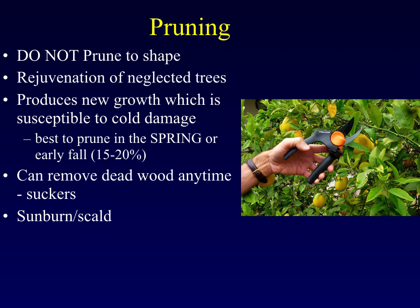When we prune, we are telling that plant to produce new growth. And any of that new growth is very susceptible to infection, and it's very susceptible to cold damage. So if you really must prune your citrus, prune it in the spring, maybe early fall, and don't take any more than 15 to 20% of that new growth, because if you are putting out a flush of fresh, susceptible, tender growth and there's a chance at cold damage, you could possibly lose that entire tree. And on occasion, believe it or not, they can get sunburned or scalded, and you may need to take off some of that tissue wherever they didn't have very good leaf cover.